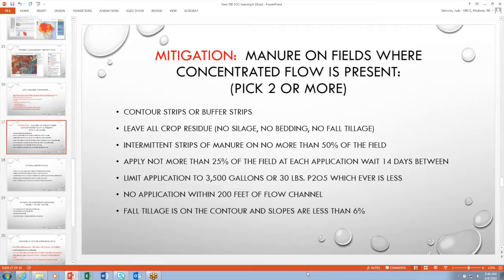Manure on fields where concentrated flow is present, for example. Let's say you need to put some manure out there. So here is where we get into the mitigation, and this is some of the options. You have to pick 2 of these to assure yourself that you've done what you can to reduce the risks associated with runoff on concentrated flow areas.